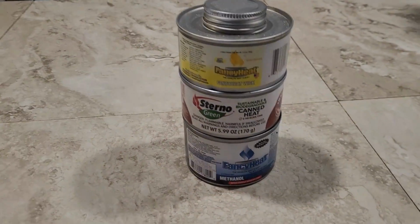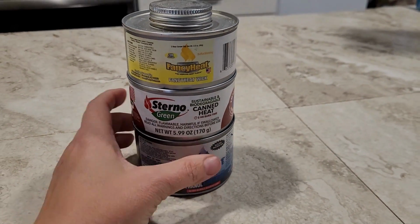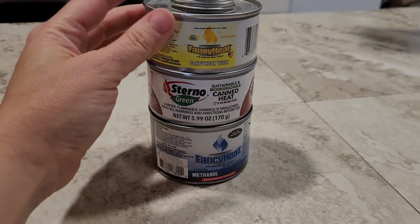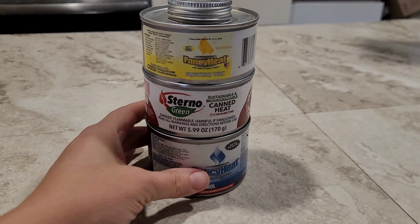cook. Another option for cooking indoors safely is these canned heat kind of alcohol fuels. Now these, you're not going to so much cook with these probably as you could heat your food.